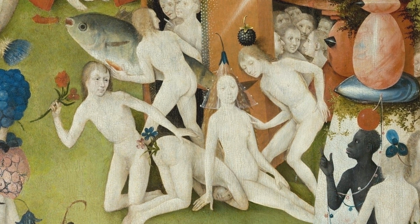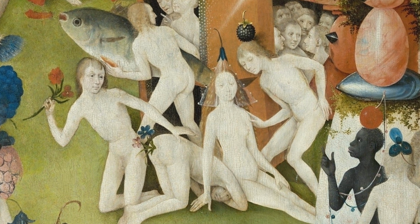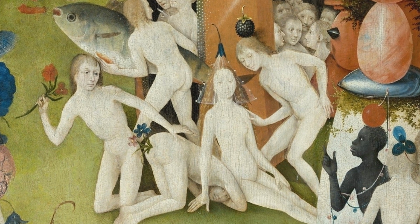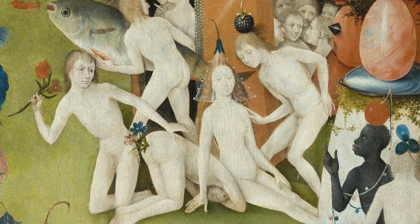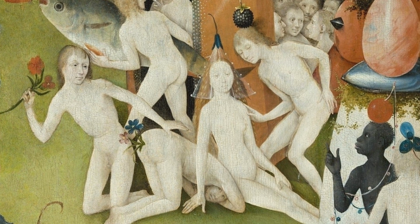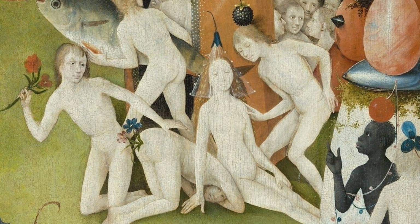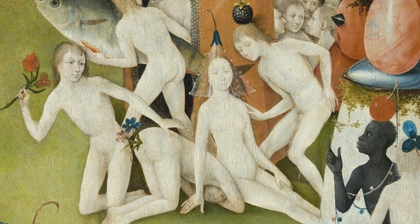Adam stands behind her, gently touching her arm as if consoling her. He has a berry on his head, indicating that he has been tempted and has eaten the fruit. He appears to be looking towards the black man in the lower group, who gesticulates to him. Eve appears to have been tempted to eat, but not yet been transformed by the fruit, so only a flower is set over her head.